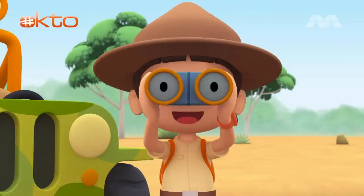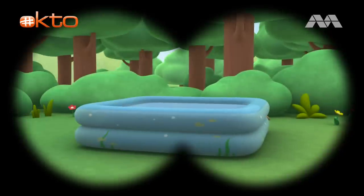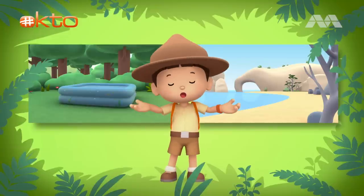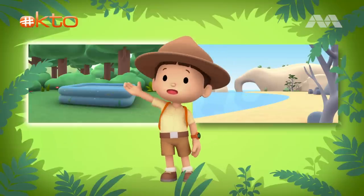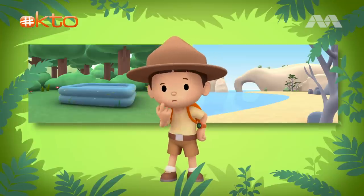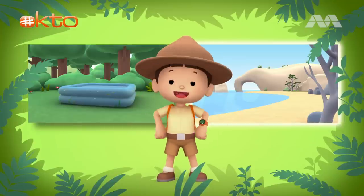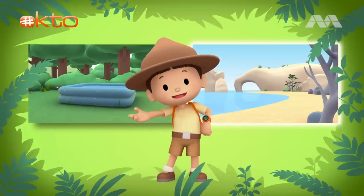Let's see what we can find. Here is a coastline where land and ocean meet. That's a lot of water. And on this side is an inflatable pool. Do you know where we should go? Over there is a coastline. And over there is an inflatable pool. So where should we go? There. That's right. We need to go to the coastline because we might find other sea eagles at a large body of water. Let's go.